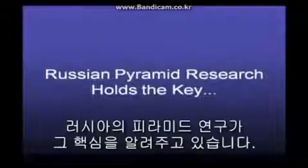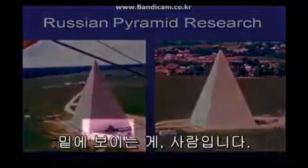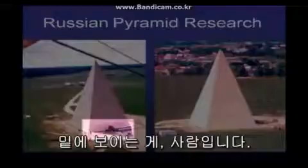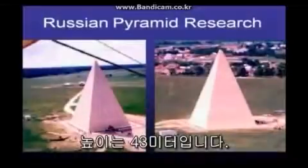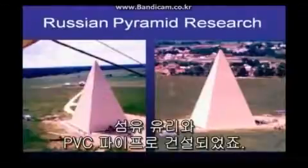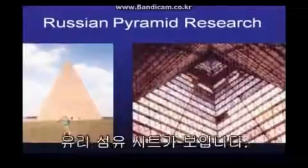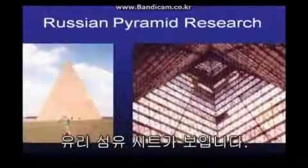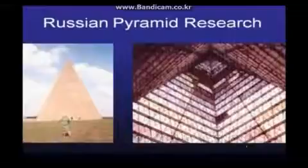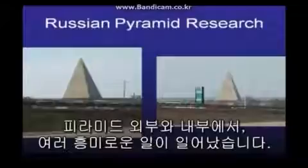Russia, they now have done research with pyramids that holds the key to explaining all this stuff in a way that we can make sense out of. What you're seeing here on the bottom is people, and this is a 144-foot tall pyramid built out of fiberglass and PVC pipe. PVC pipe on the inside, as you can see here, and then these are the sheets of fiberglass on an angle going up the inside. An amazing, amazing structure that has many, many interesting things that happen once you've built it, both inside and outside.